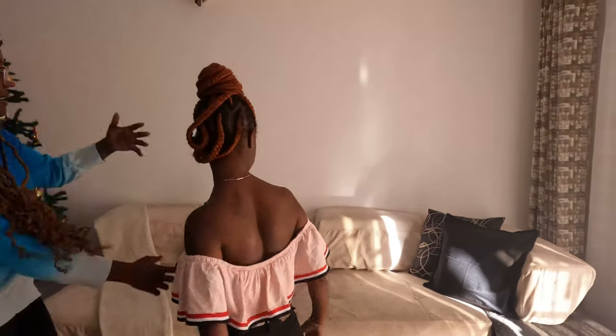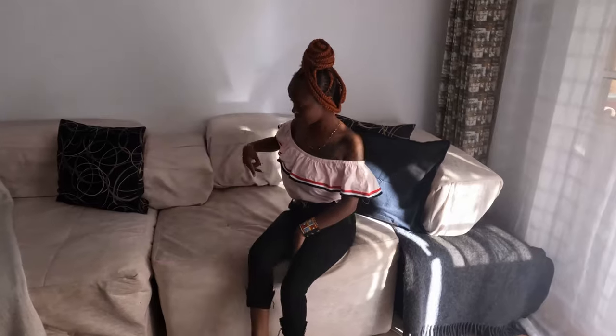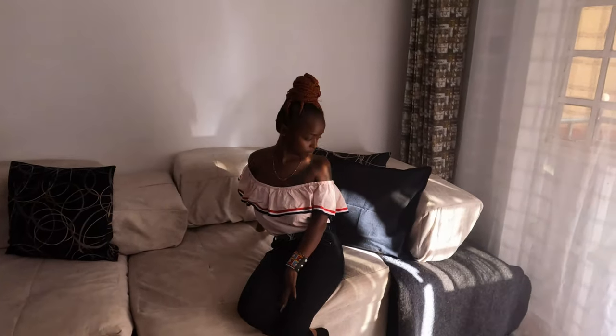So tuendeaje hapa kwa kiti. Kwa kiti. Yeah. Hey. Last time you left me with an L seat. See how comfy it is. You left me with an L seat, right? Kabisa, it was an L seat. It wasn't like this kind of an in chair. So the L seat, I sold it.